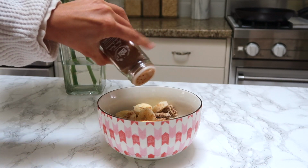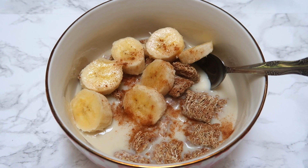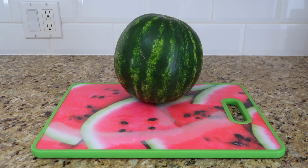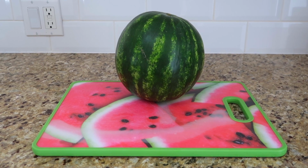I would definitely start your morning off with some cinnamon. So that's it, a super easy breakfast. Okay, so next we have our AM snack. So this is going to be your morning snack. And for this one, keep an open mind, don't knock it till you try it.